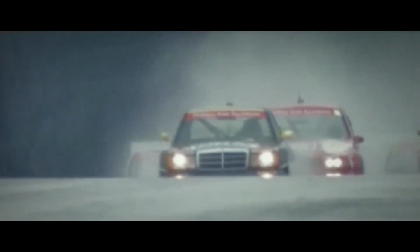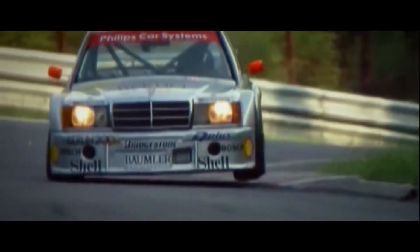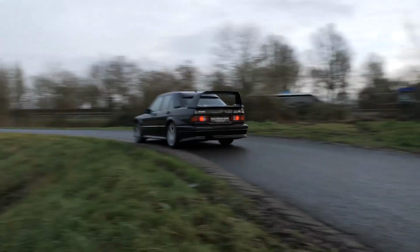It made its racing debut in DTM at the Nürburgring in 1990, finishing third. 2 years later, the Evo 2 took first, second and third places. Unfortunately, this was the last year for the 190E to compete due to the change of regulations. The Evo 2 not just looks, but sounds crazy. Listen.